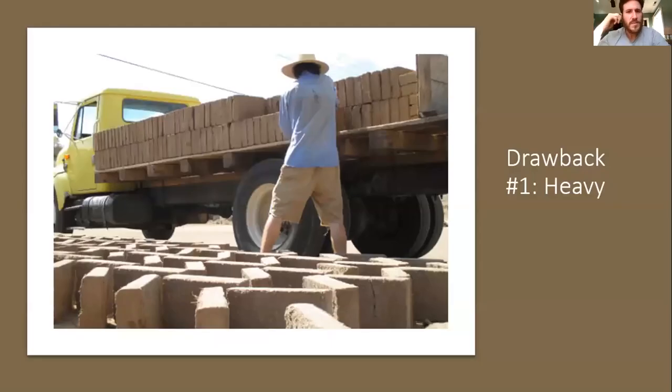Some drawbacks of building with Adobe. Obviously, it's a very heavy material compared to working with, say, brick. Larger Adobe bricks are commonly 60 to 80 pounds, and there's a lot of associated manpower with every stage, from production to transportation to building down the line. If there's demolition and remodeling, it's all heavy, hard work. So there's a lot of labor costs involved.